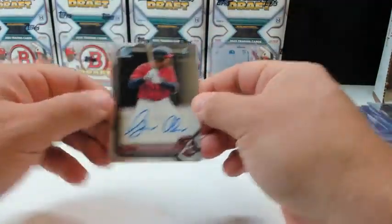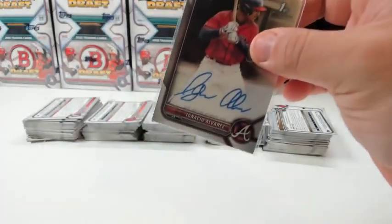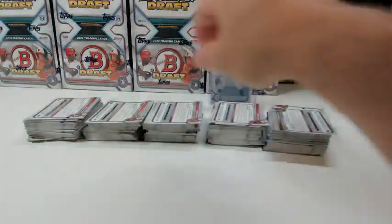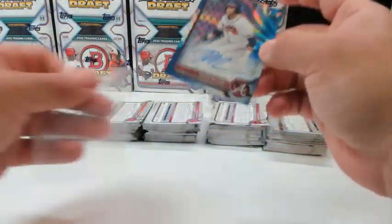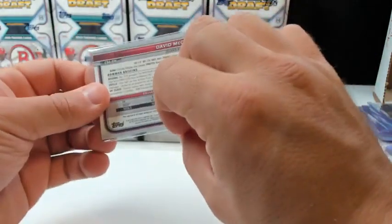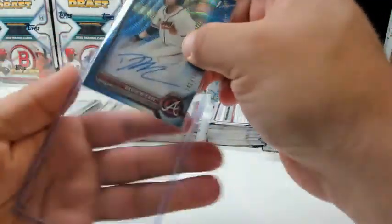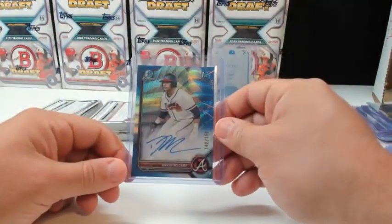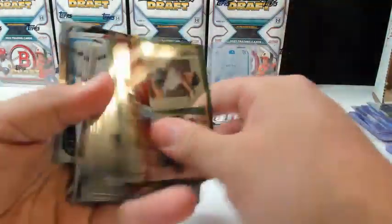Followed by an Ignacio Alvarez base auto to the Braves. This one's a little thicker. Get it in a 55 point. There you go. And then the Braves hitting again, this time a blue wave auto of David McCabe to 150. Canadian prospect from Oshawa, Ontario. Going out to Atlanta. And we'll dig for some treasure.